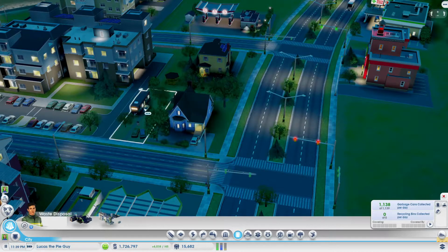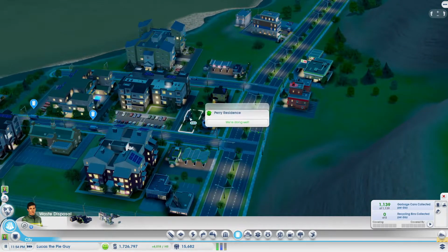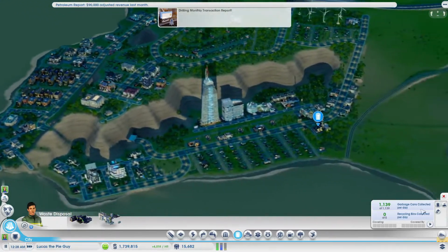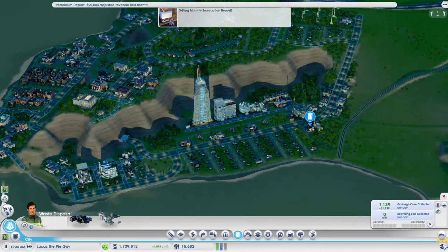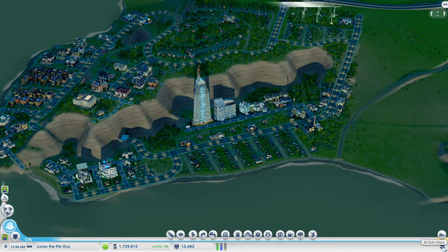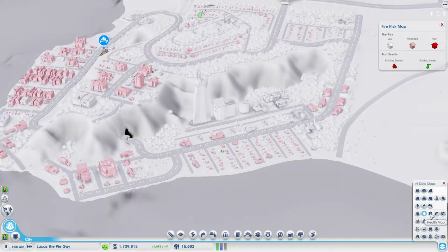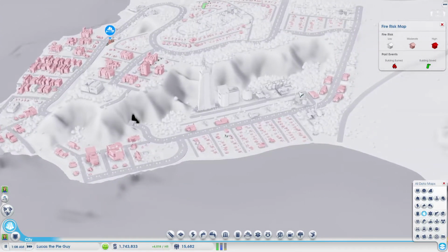We're doing well. Maybe it was abandoned and the people left the garbage behind, and then when they moved in, it got picked up. Okay, so we're doing great for trash. We don't need to fix that at all. Let's exit out of that. We'll go to, where were we here? Fire risk. Yeah, nothing is high fire risk, so that's good.